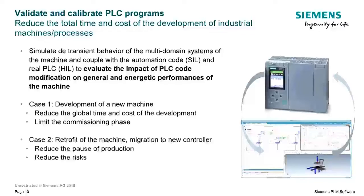The same approach can also be used in case of retrofit of the machine. You want to change some specific parts with some specific motors and even controllers. When you are doing this, you need to stop production. The problem is that when you are putting together new components, you need to modify also the control code, and when you start again, everything must be okay. So the objective of using simulation in that case is to reduce the pause of production and also reduce the risk for the machine and for the operators of the machine.